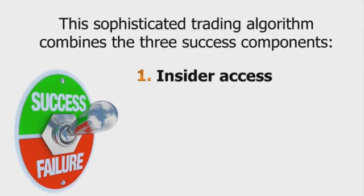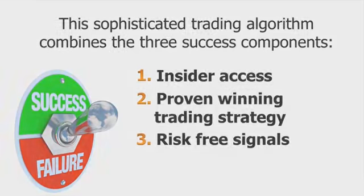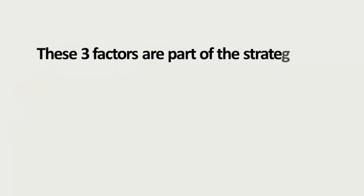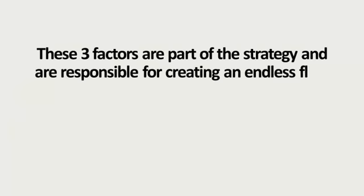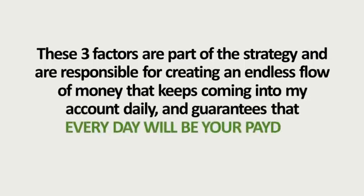Number 1, insider access. Number 2, a proven winning trading strategy. And number 3, risk-free signals. These 3 factors are part of the strategy and are responsible for creating an endless flow of money that keeps coming into my account daily and guarantees that every day will be your payday.